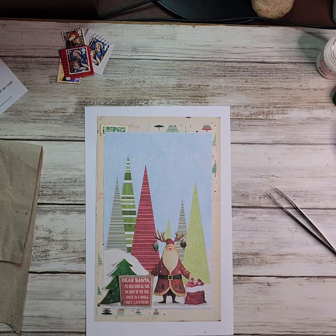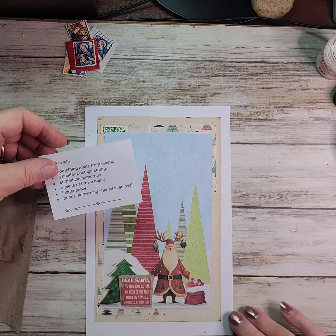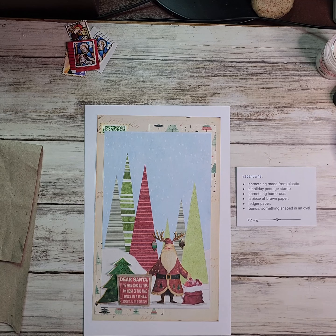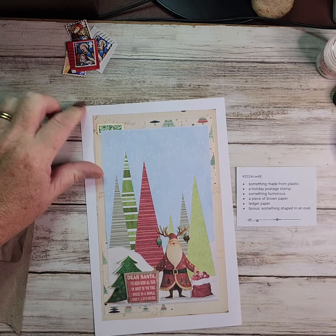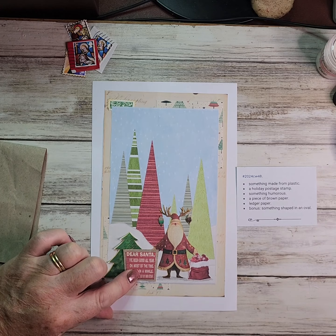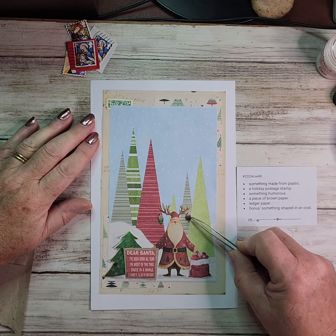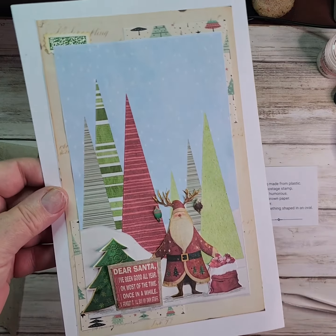and I hope that you've enjoyed watching my thought process. And what we'll do is quickly go over the prompts again. So we've got something made from plastic, and that's the little guy's decorations. My postage stamp at the top, and that's got a plastic coating as well. Looking at that, it's shiny. Something humorous is my quirky Santa and the Santa sign. A piece of brown paper is the backing. My ledger papers behind there, and then something shaped in an oval is his little Christmas decorations. So I'll just bring it up to the camera so you can have a closer look.